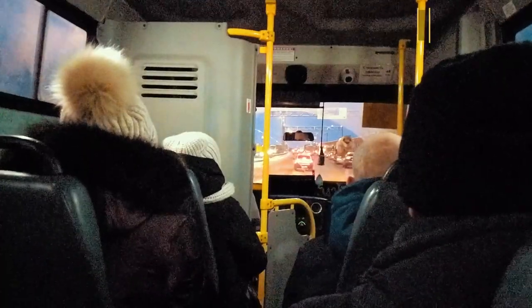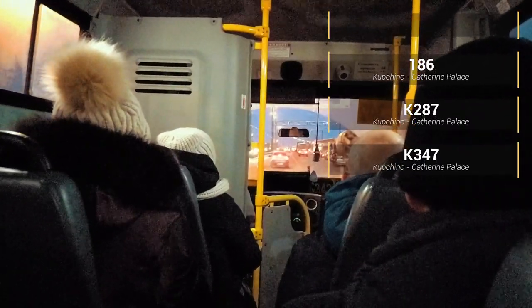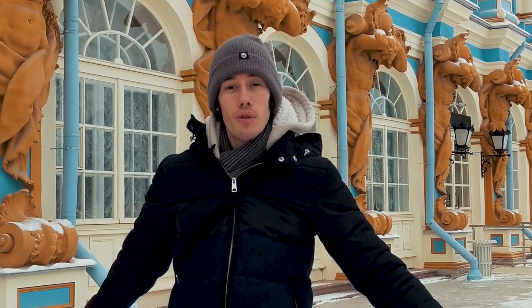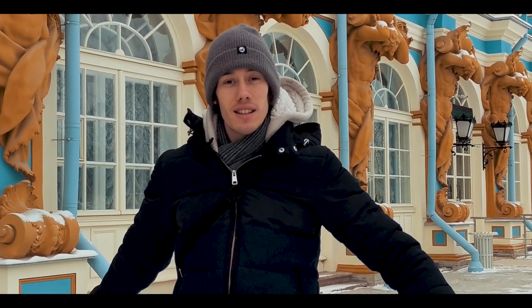We had K342, which only took 30 minutes. Well, Google Maps will tell you it's 50 minutes on the bus, but it was only 30 minutes, so that's why we still have a little bit of time left. But for now, we are going quickly inside to avoid the tourist groups, and we'll see how the palace looks from the inside.